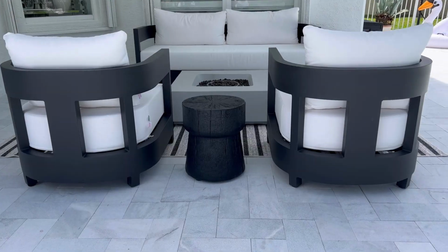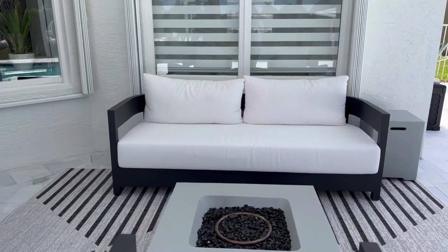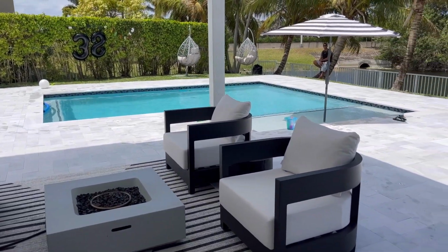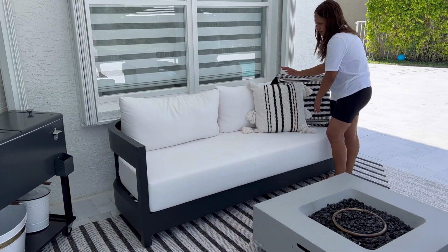So to finish up the space, I decided to add my fireplace. You guys know this is from Best Choice Products from last year. Also, that little black side table that you see there is from Target. The rocks are from Burlington, and this is how everything pretty much looked, just in time for my brother's birthday celebration. These cute little black and white pillows are from Burlington.